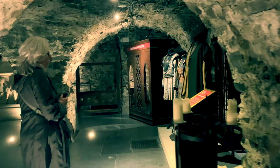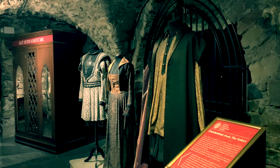There's also a display of costumes and a wooden changing room where it seems to encourage people to slip into some period clothes. I didn't see anyone take advantage of this offer while I was there, but perhaps it's something that might interest you.